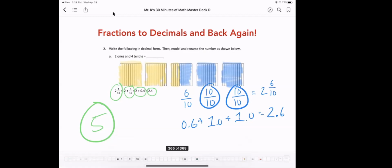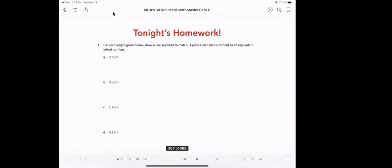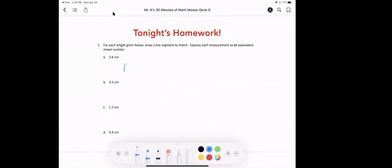All right, let me show your homework for tonight. Go ahead and write these down. The assignment is to draw a line segment to match each of these and express each measurement as an equivalent mixed number. So basically, you could do it like this. I'm actually going to use a number line. Why don't we do that? 0, 1, 2, 3. 2 6/10. Whoops, my apologies. That needs to be in tenths. So 2 6/10 would take us to right here. And each of those are tenths. Go ahead, jot down the rest of them so you can work on those tonight.